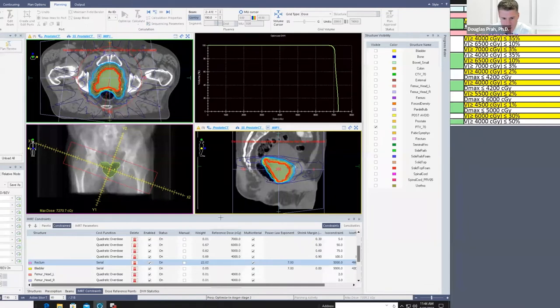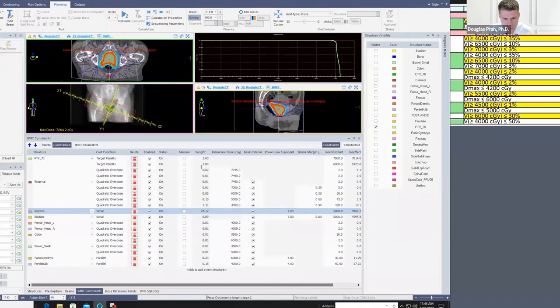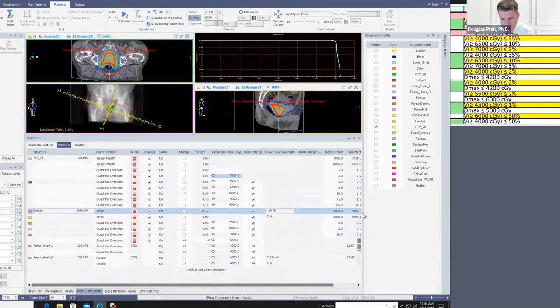I do encourage you while this is running to take a look. There's a couple things. The optimizer is automatically assigning weights to these functions right now. And right now, the only function it's really struggling with is the rectum. That's it. Everything else is not a problem at all. And if we look at our statistics, we're definitely exceeding.